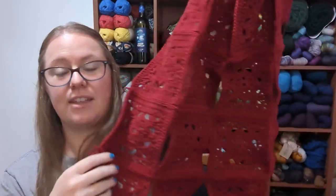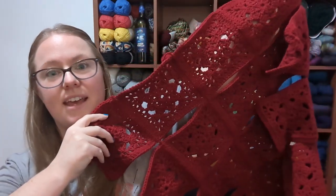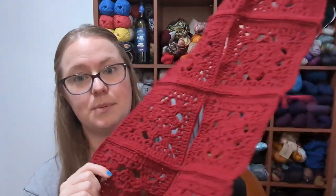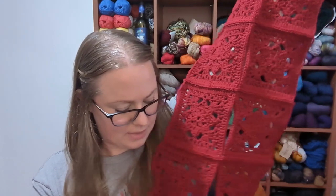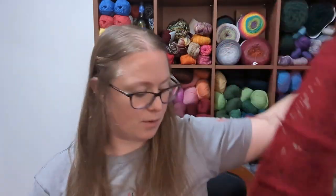But they're joined together enough that I can get a sense of the length and width. So I have my back panel, and I have one of the front panels, which is another 10 squares. And then these I'm going to join together with my 6 sleeve squares.